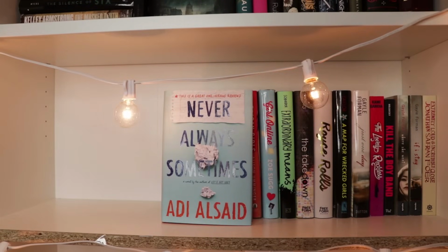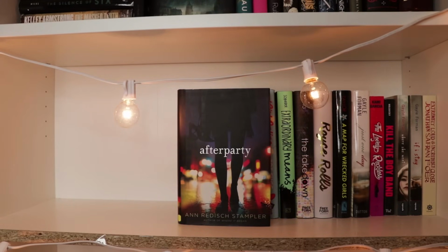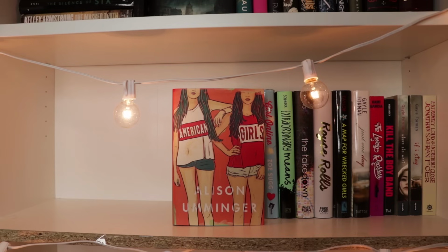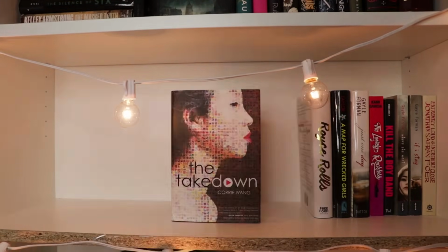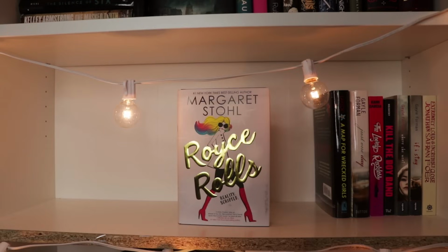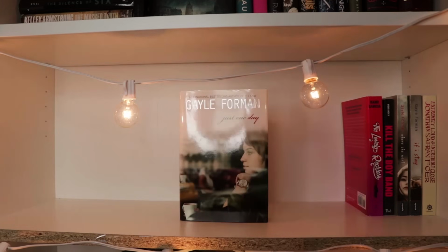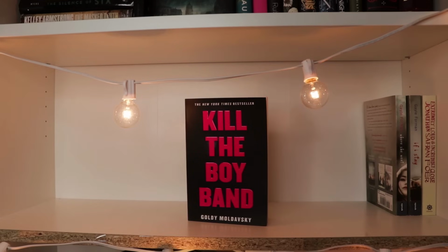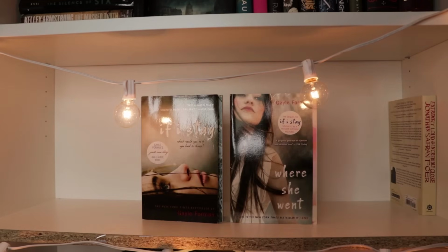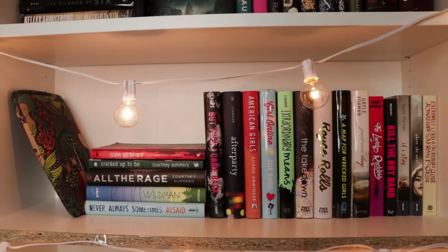Never Always Sometimes by Adi Alsaid, But Then I Came Back by Estelle Laure, After Party by Anna Resist sampler, American Girls by Alison Umminger, Girl Online by Zoe Sugg, Extraordinary Means by Robyn Schneider, The Takedown by Corrie Wang, Royce Rolls by Margaret Stohl, A Map for Wrecked Girls by Jessica Taylor, Just One Day by Gayle Forman, The Lovely Reckless by Kami Garcia, Kill the Boy Band by Goldy Moldavsky, If I Stay and Where She Went by Gayle Forman, and Extremely Loud and Incredibly Close by Jonathan Safran Foer. So that really concludes the contemporary shelves.